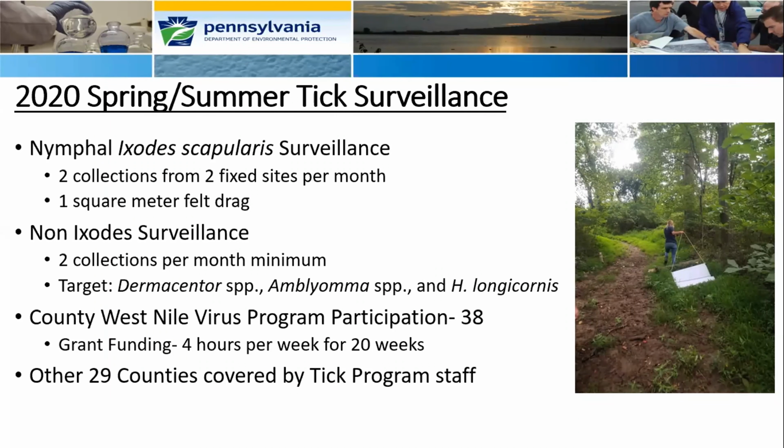So as Matt Helwig had described, I was able to piggyback off of the West Nile virus program. So I believe he said there's 41 counties that participate. I got that number wrong. But I was able to provide some grant funding for counties to pick up and do the tick surveillance. So counties were allotted 4 hours a week for 20 weeks to conduct the non-Ixodes and the Ixodes nymphal drags for me. So that left 29 or 27 counties that were left to be covered by the tick program staff.